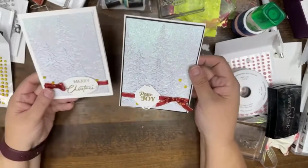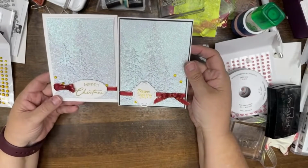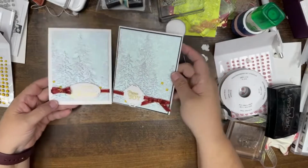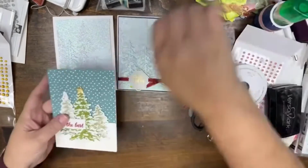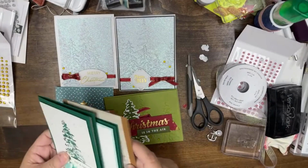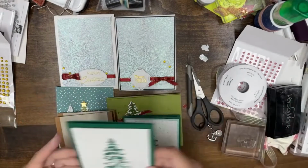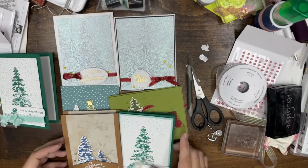So there you go, 2 different ones. Which one do you like better? I like them both for different reasons, you know. I think they came out really good though. All right, I'm going to squish all my things out of the way. I'm going to bring these down, and I will probably maybe make a gift card tonight, I'm thinking. Look at, here's my cutesy, my little trees. All these guys, aren't they beautiful?